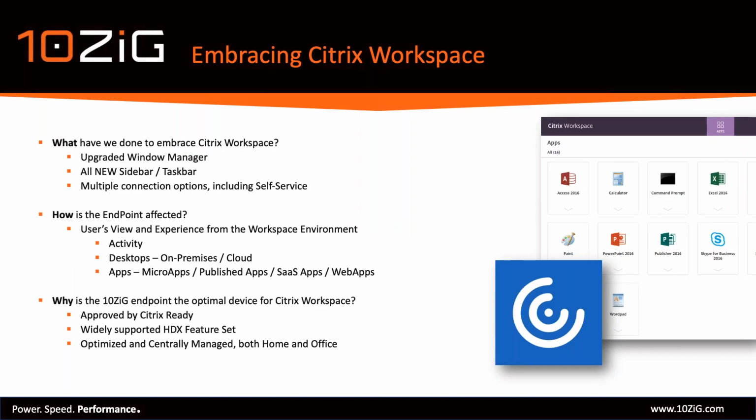So I think it's important to talk here about, again, what we've done to embrace Citrix Workspace and Citrix Cloud, because for sure it promotes a new way of working, and from our perspective, how we consume the workspace from the endpoint. So as we see it historically with VDI, the Windows OS and the Windows desktop was a user's workspace for consuming apps, email and all of the user's activities, calendar, appointments, meetings, etc.